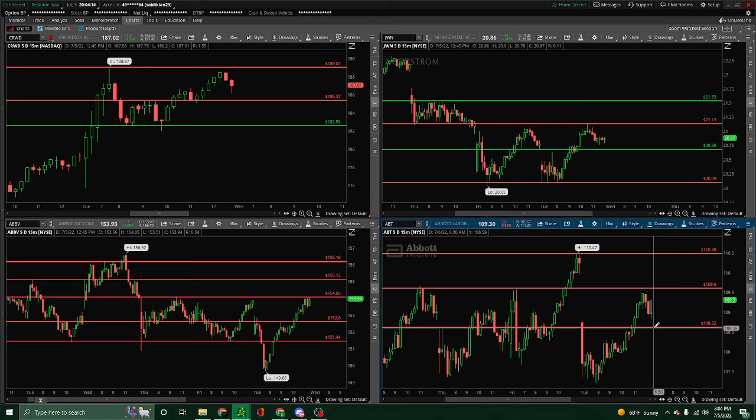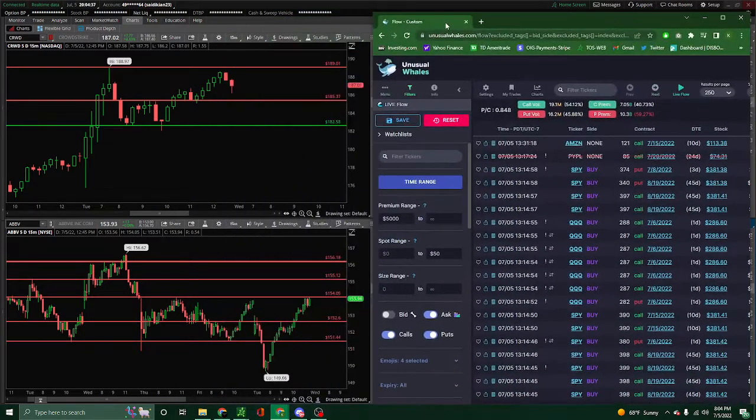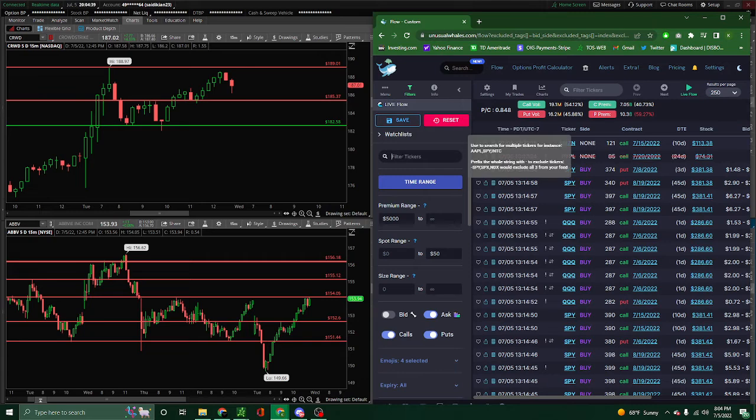Old resistance, new support. If we break below 108.62, well, where is our next support? We do have some at 108, where as you see, it bounced and pushed higher, and it held, pushed higher. So if we break below, you can see the low of 107.35. Now, thanks to Unusual Whales, let's check out the flow for Crowd.